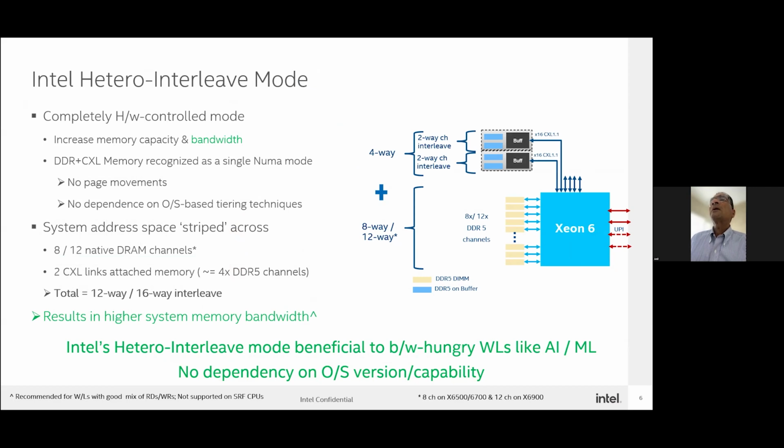So now when that data access takes place, it can be accessed 8 times faster if a CPU has 8 DRAM channels. Or it can be 12 times faster if it's a different processor like the GNR-AP or the Xeon 6900 series of processors. And then when you add CXL memory to the mix, one can increase this interleave ratio even more. A typical rule of thumb is that a x16 CXL channel has an equivalent bandwidth of 2 DDR5 channels. So if we employ 2 CXL channels out of the 4 available, effectively we are adding 4 more DRAM channels. That's why we are showing that with DRAM alone, it's either 8-way or 12-way, but when CXL is added to the mix, we end up being either 12-way or 16-way.